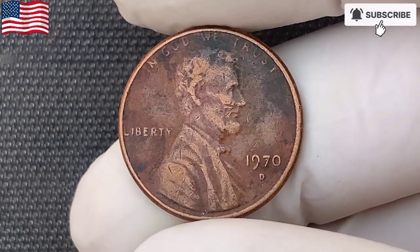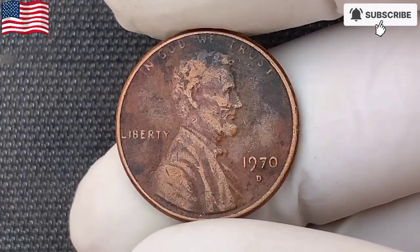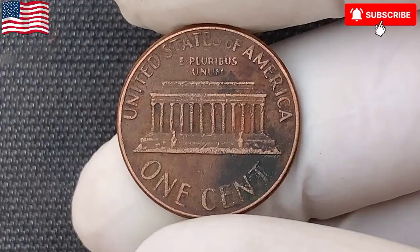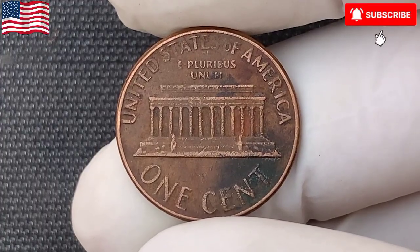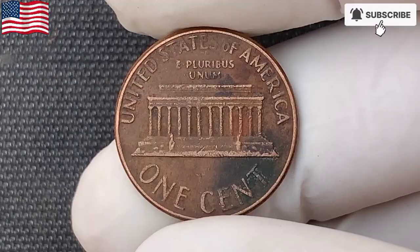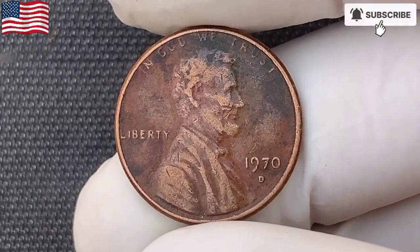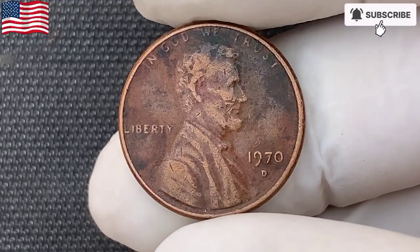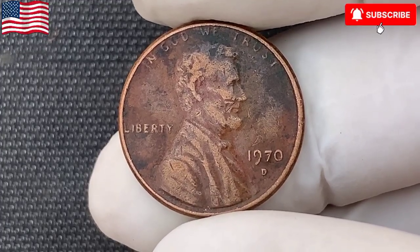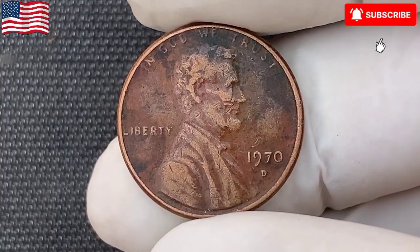But in the world of collectors, condition is king. An uncirculated 1970D penny, especially one with a flawless surface and sharp details, can fetch a price far beyond its face value. In fact, such a coin can command thousands of dollars at auction or in private sales. What really blows minds, however, is when you come across a 1970D penny that also has an error or is in exceptional condition graded by professional services.